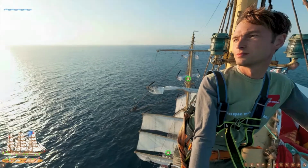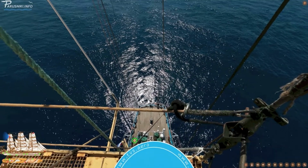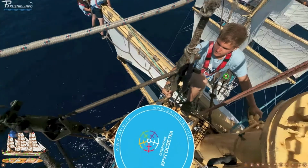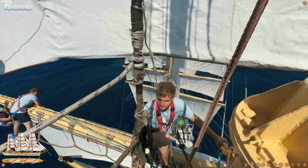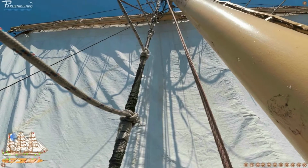Let's climb the mizzenmast. If you look down, you will see the stern of Mir, and again the beautiful view of the sea. I have forgotten to tell you, Mir has 2,771 square meters of sails. If you can't imagine, you can see one of the sails. Its area is about 100 square meters.